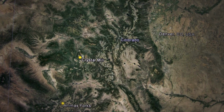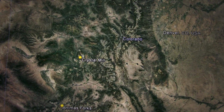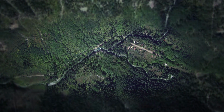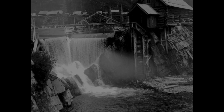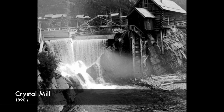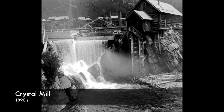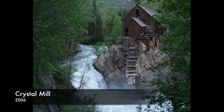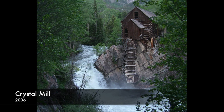The first location was the Crystal Mill, which sits beside the amazing Crystal River and is nestled deep within the Colorado Rockies. Built in 1893, it used a water wheel to power an air compressor for a nearby mine. Sometimes called the Lost Horse Mill, it was placed on the National Register of Historic Landmarks in 1985.